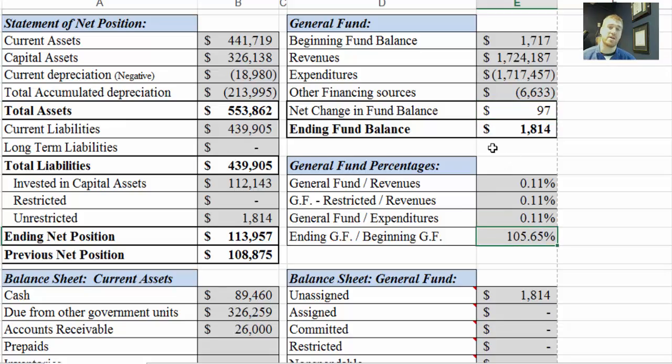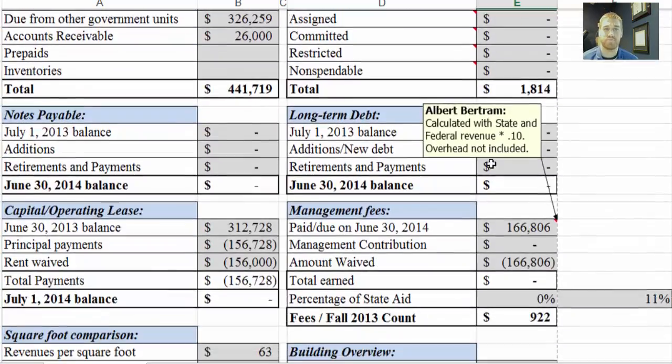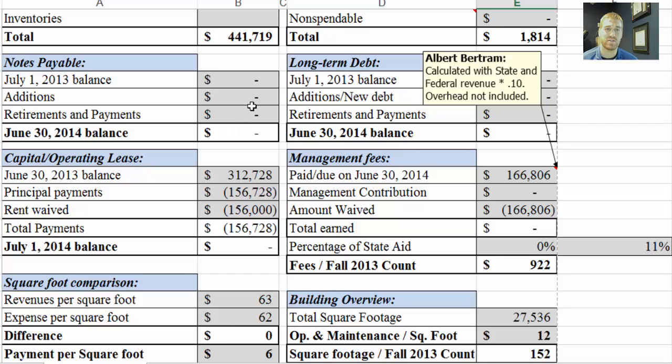So as we move down, these 4 boxes summarize the notes section of the audit. They're part of the template. That's why even though they're blank, they're still here. This would be associated with a state aid note or other short-term borrowing. This is associated with a long-term debt, like a revenue bond or that type of thing. Most schools either use a revenue bond to purchase a building, or they utilize the leasing method, which is how Academy of Waterford utilizes their building, or finances their building.